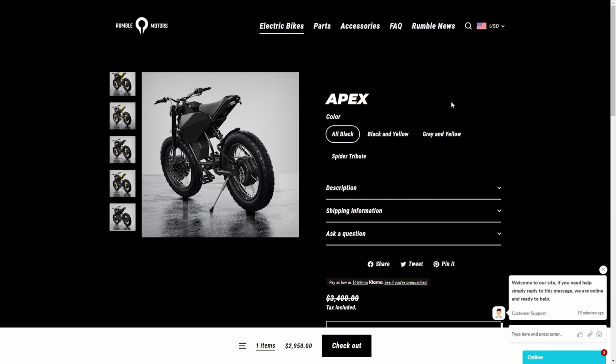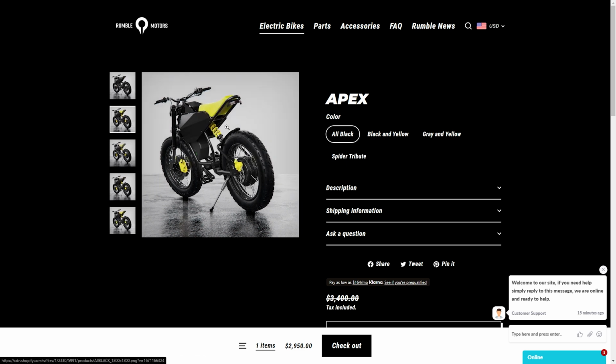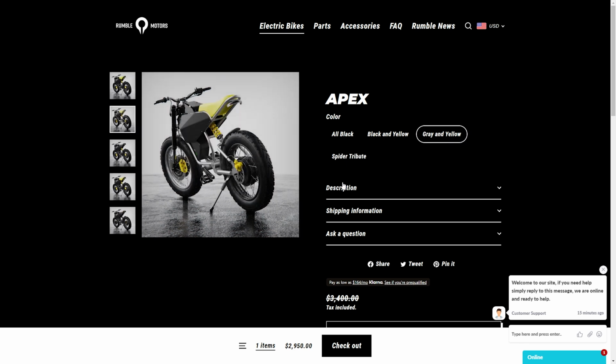Here's one that I've been really looking at. This is the Rumble Motors Apex, starting price of $29.50. I think that's great for this bike. It has full suspension as well, so really nice design. I like the suspension being really close to the rear dropout, so it should work fairly well. And there's not a whole lot of information on this one yet.